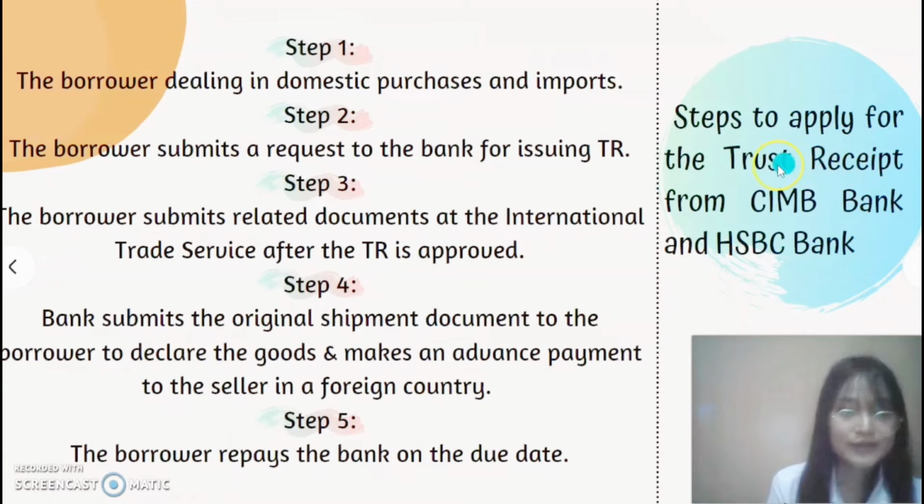Apply for the trust receipt from CIMB Bank and HSBC Bank. Step 1. The borrower deals in domestic purchase and import. Step 2. The borrowers must choose a bank that has a good relationship with them and submit a request to the bank for issuing TR.